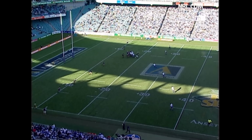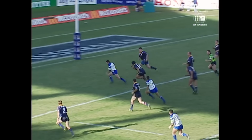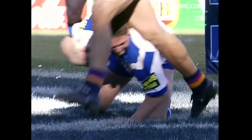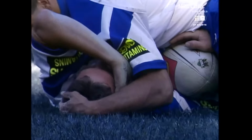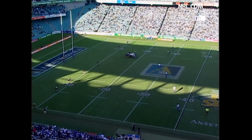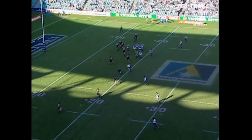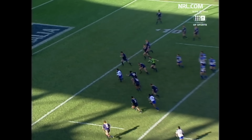Brett Camorley, as Paul pointed out, gave himself up. He did say that he charged the ball down, so he definitely knocked it out. Look, here goes Canterbury, they're over! Sherwin! Sherwin! It is 20 points to 18. Well, they've had no football, Melbourne, and they have opened up a great try here from Brent Sherwin.